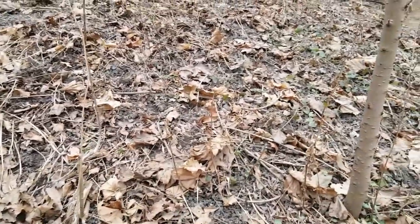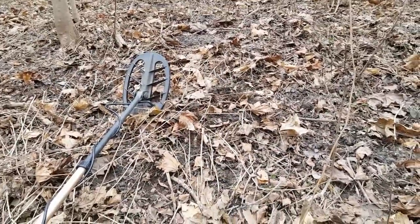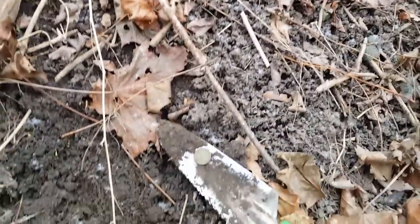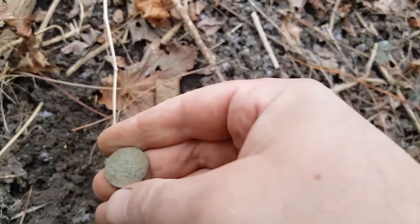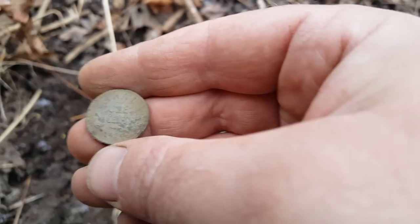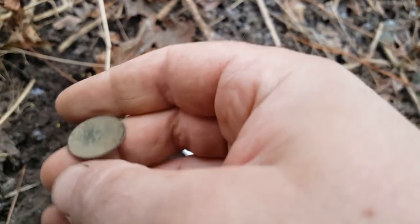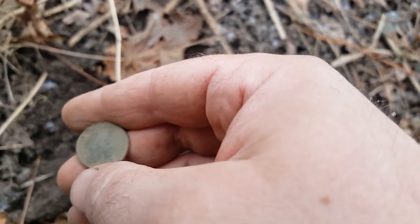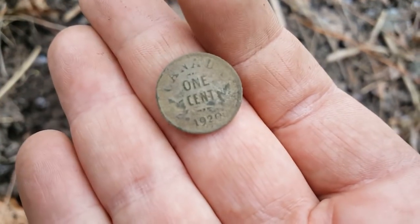Nice and serene atmosphere. I found a pin where my coil is, a couple feet down. It's snowing a little bit, but it's my second this year. King George V penny. That could have easily been a large cent. It's a little dirty. Hope it will clean up okay. It's 1920. Cool.